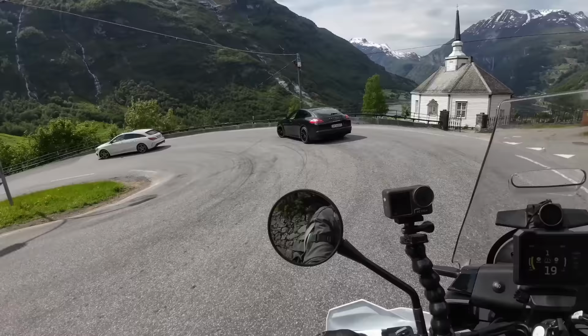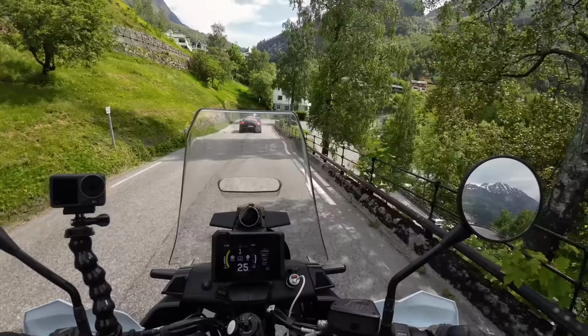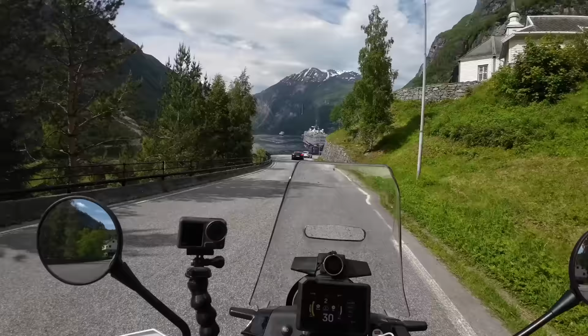Reminds me of being in Southern Europe last year. I went to Italy and Switzerland, and yeah, it was pretty much this the whole way. That is a massive cruise ship. Holy moly.